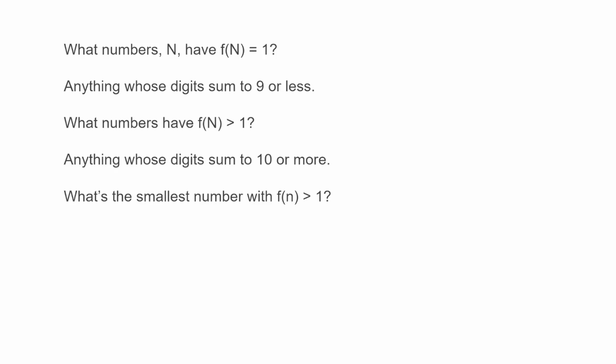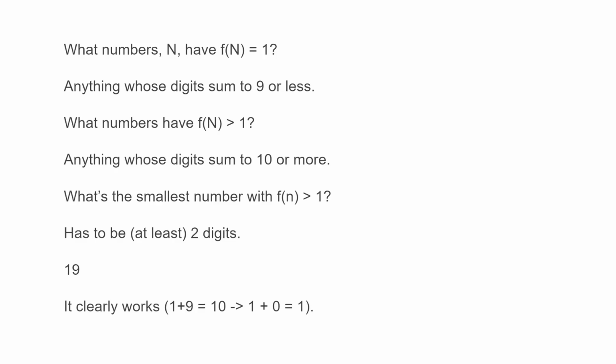So just think, if I want a number where f of n is greater than 1, how do I do that? Well, it turns out it's got to be at least 2 digits, right? Because if it's only one digit, f of n is actually going to be 0. And it turns out that it's 19. You could verify this in your head, and you would need to do 2 things to verify that. First, you have to make sure it works. Well, what's 1 plus 9? That's 10. And then I have to do it again to get to a one-digit number. So f of n is more than 1.